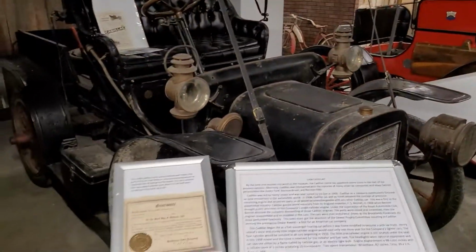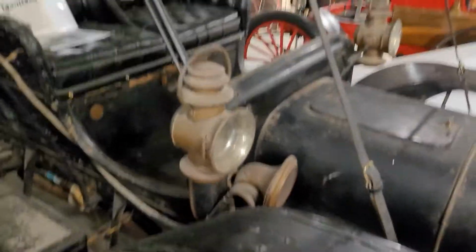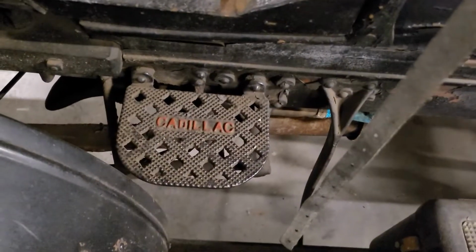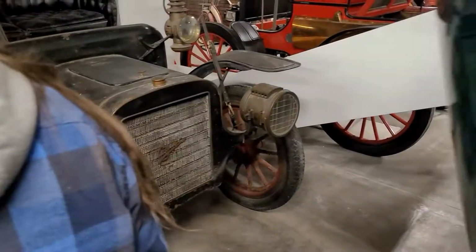1908 Cadillac. Look at that, and it's a pickup. Is that a pickup truck? That's a Cadillac pickup truck. What the heck? I've never seen a Cadillac pickup. Wow. Right-hand drive. That is a 1908 Cadillac pickup truck, Randall. I'm gonna sneak past you here. Woo! Look at the front end of that. That is gorgeous.